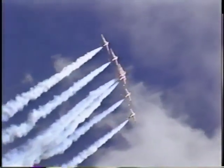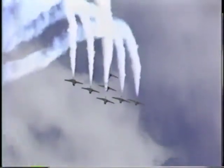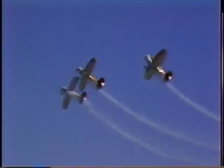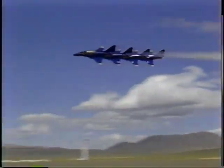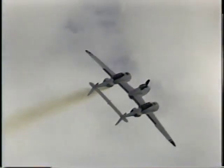Spectators are drawn not only by the world's most renowned air races, but by some of the greatest names in aerobatics. The great Bob Hoover and the Christen Eagles are among the many top flight attractions that comprise the supporting air show.